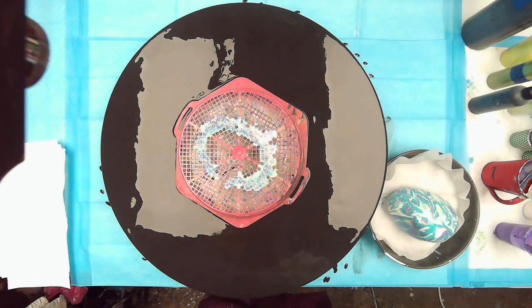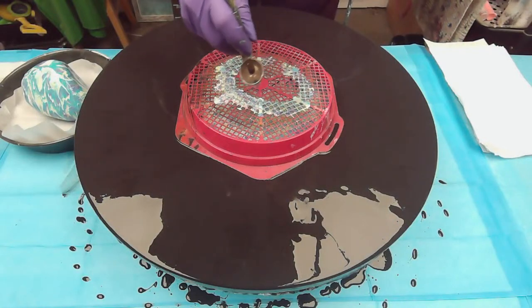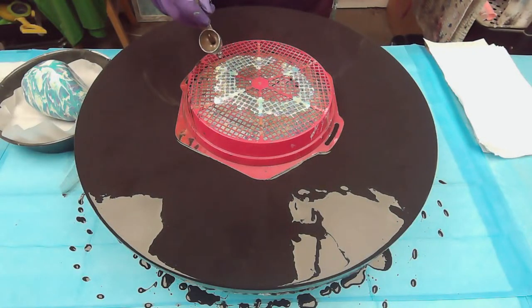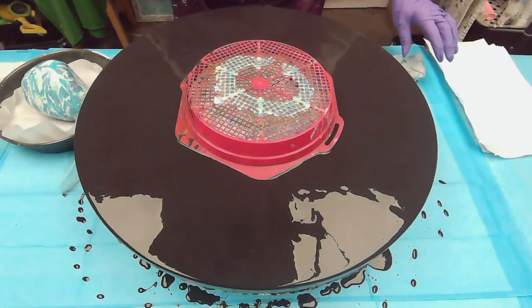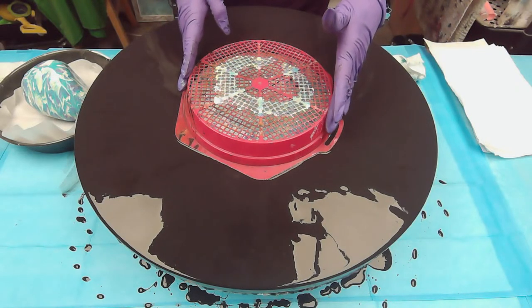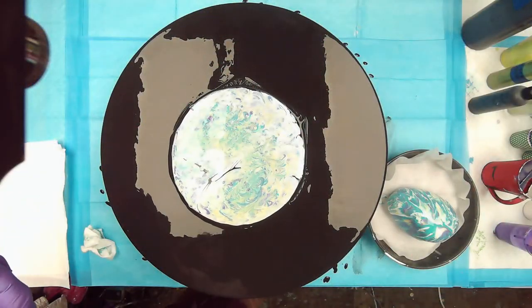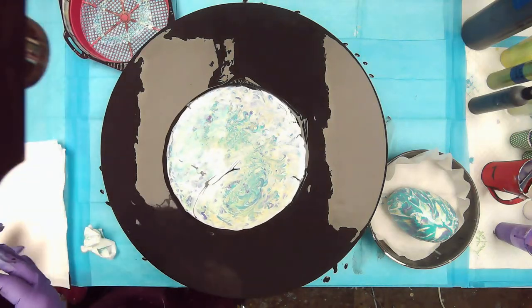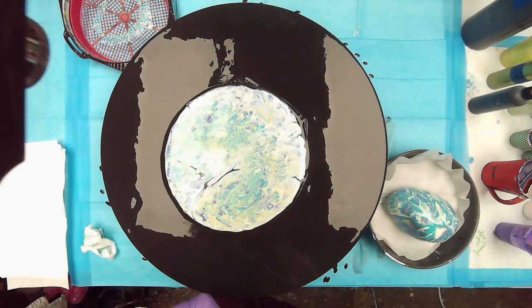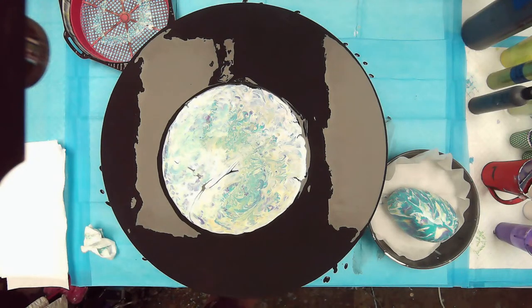All right, let's take the airbrush and blow this paint down. And then we will take off the sand strainer and reveal the pattern. What will we get? Paint! Dun, dun, dun. Oh, it looks like the world. Like a fantasy world. That looks really cool, actually. Okay, we're gonna torch that. Then we're gonna spin it.